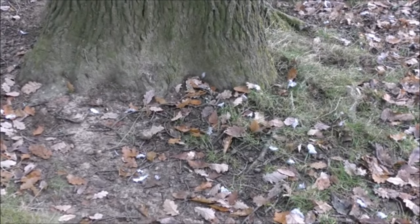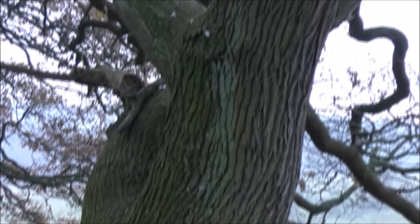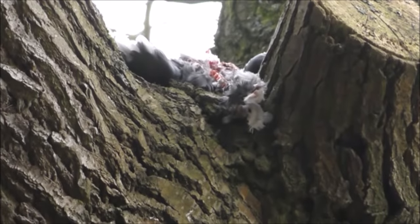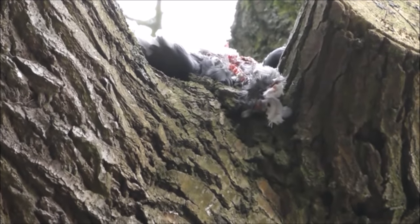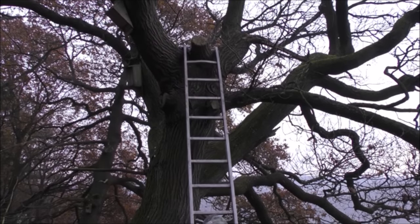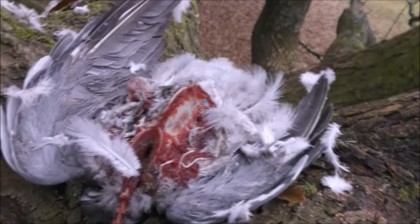This is almost a week later, and believe it or not, it's taken the birds, or whatever it is that's been eating that pigeon up there, that long to find it and do something about it. And do something about it they have, judging by the state of that. Absolute devastation. Looks like a raptor's had it of some sort.